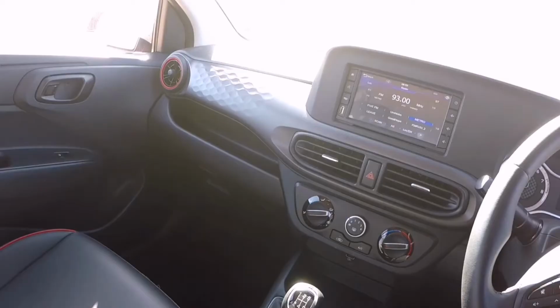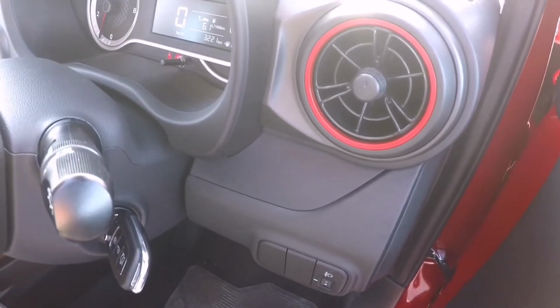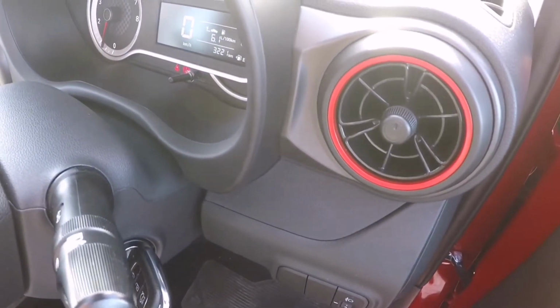and the dashboard is real nice. You've got this honeycomb pattern. I don't know if they call it honeycomb, but it looks like a honeycomb pattern, with those vents there, with those red surrounds. These vents remind me of the kind of vents you find in a Mercedes, especially the A-Class, which, you know, that's always a good thing.